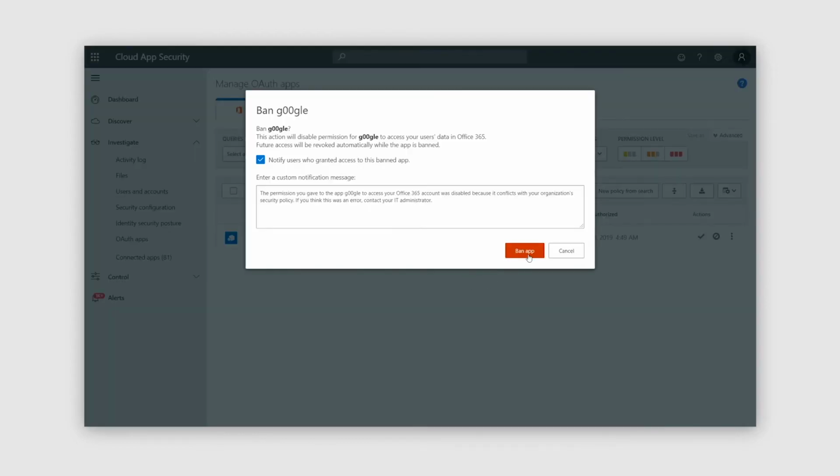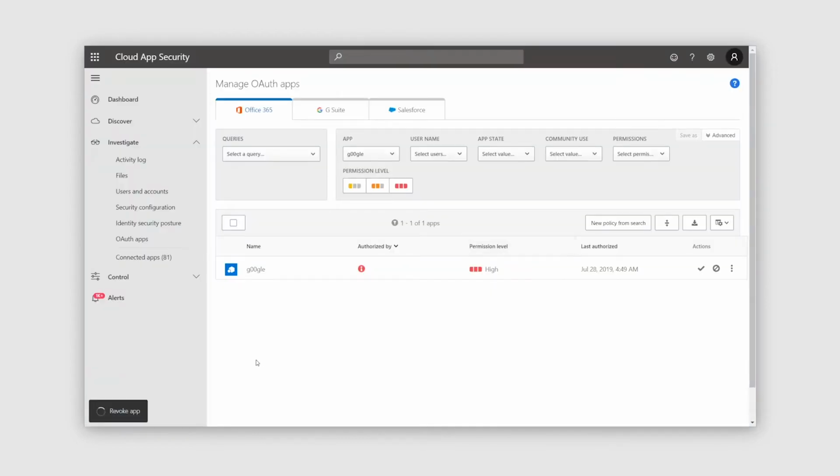I can also go in and create an automated policy. And this automated policy will allow me to say for any application in the future with these kind of permission levels or low community use, I can automatically ban those applications and revoke my user's ability to access them.